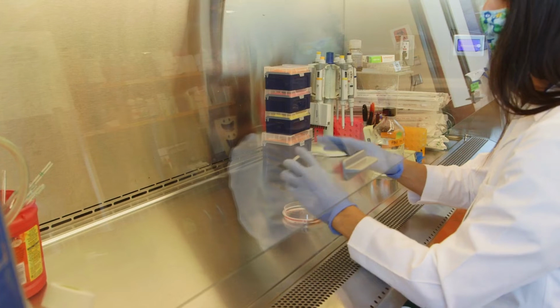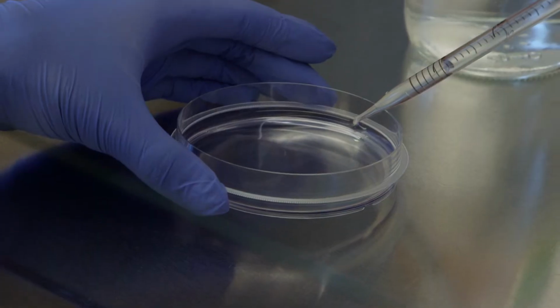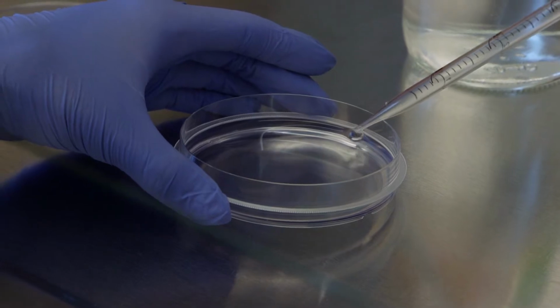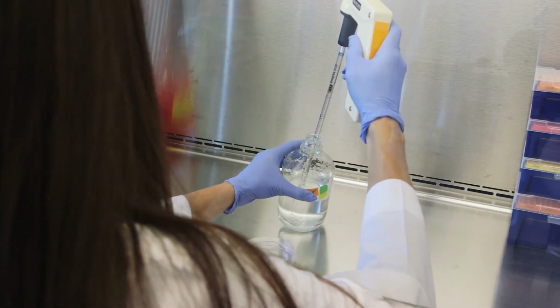I am working now in a gene therapy project. What we do is try to use ultrasound with microbubbles, which is a contrast agent that we use in ultrasound, to try to deliver drugs and therapy to specific tumors. One of our biggest projects is establishing imaging biomarkers for metabolic disease.